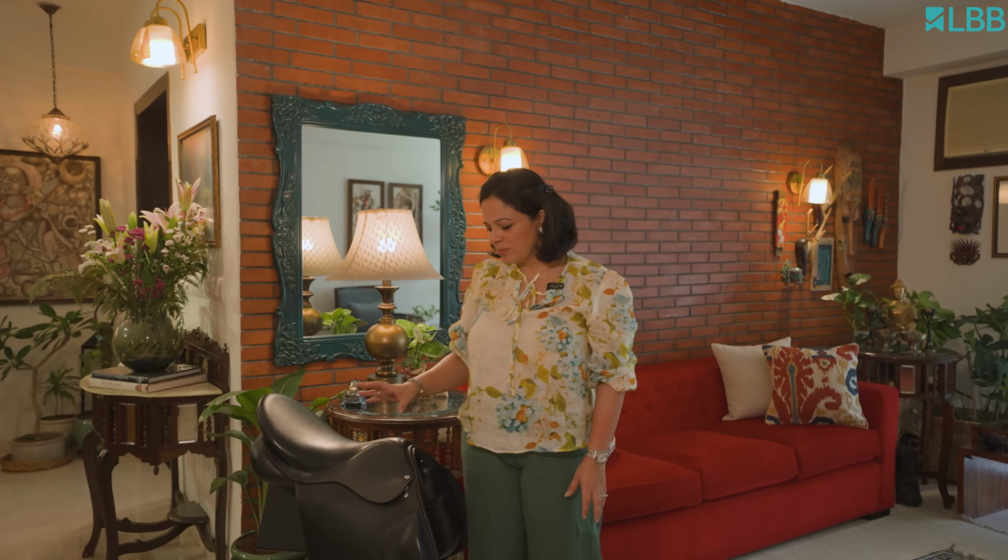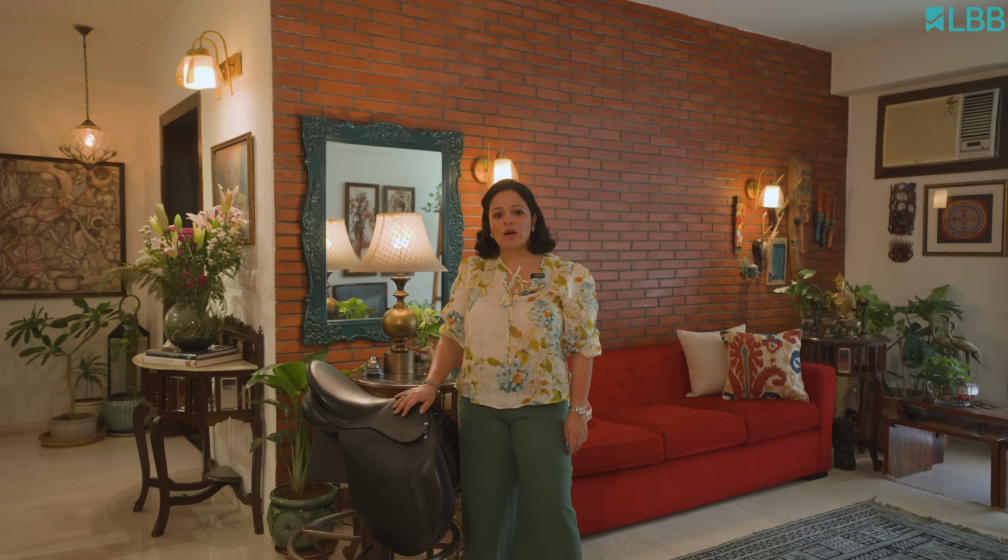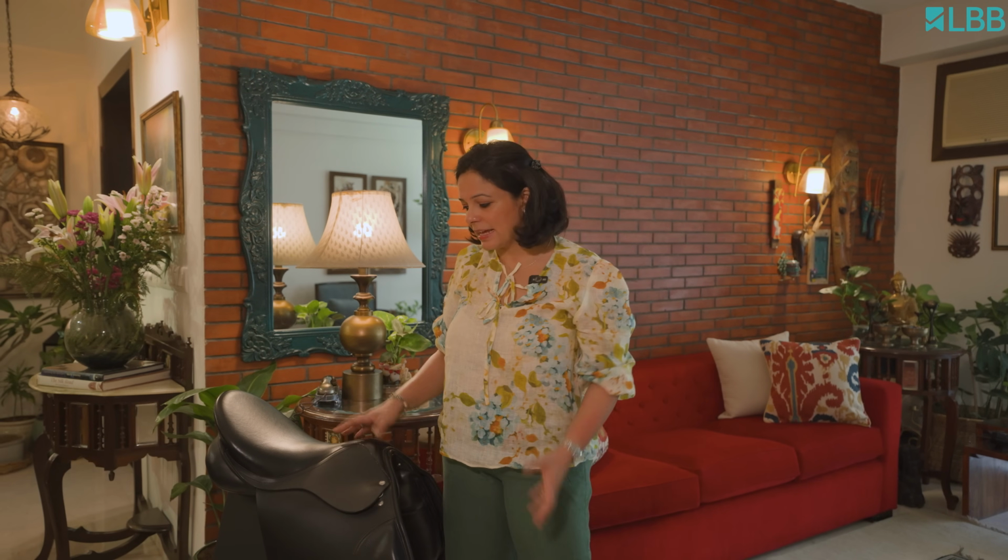This has a funny story too, and a really weird story. So my husband, in collaboration with a very dear friend of mine from Kanpur, one day, God knows what their conversation was, but one day I have this massive courier box that lands up, and when I open it, there's a saddle inside it, this leather saddle.